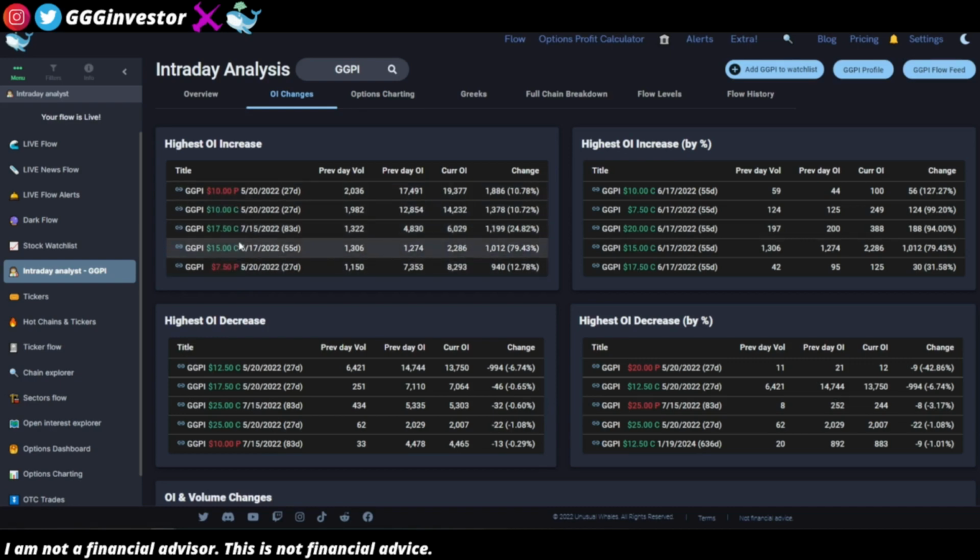This backs up my thesis, especially with the deadline extension, that most of the move is going to come in June and July. Also, if you take a look at the highest open interest decrease, it looks like they're closing a lot of their May contracts. They have the May contracts for $12.50 and the $17.50 for May. You can see the previous open interest was about 15,000, and the current open interest as of last trading day came down about 994.